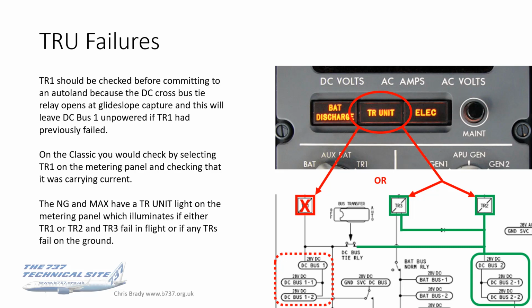Obviously on the classic in particular, it's good practice to check TR1 before committing yourself to an autoland, because as we've already seen, at glide slope capture the cross bus tie relay will open, and that will leave DC bus 1 unpowered if TR1 had previously failed. I say on the NG and the Max, you don't have to physically check, because the master caution system will alert you to the TR unit light illuminating.